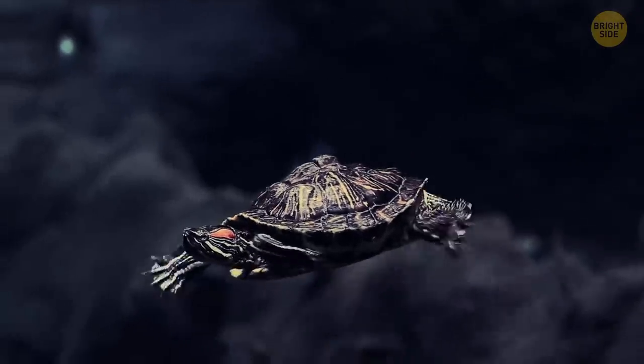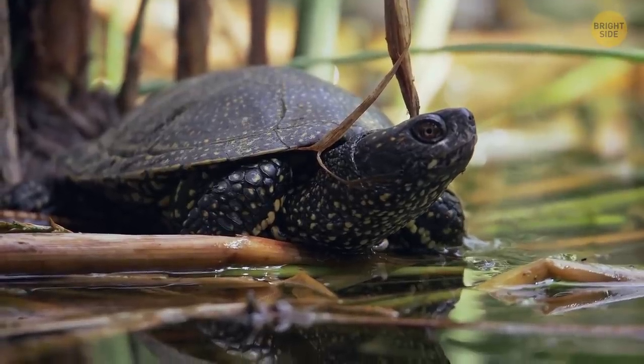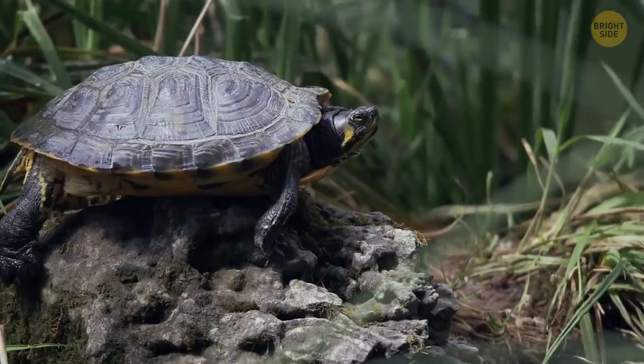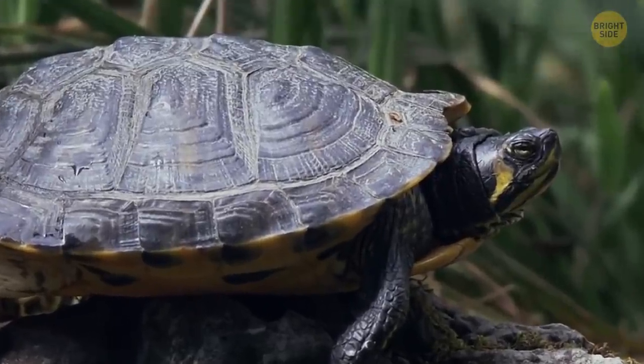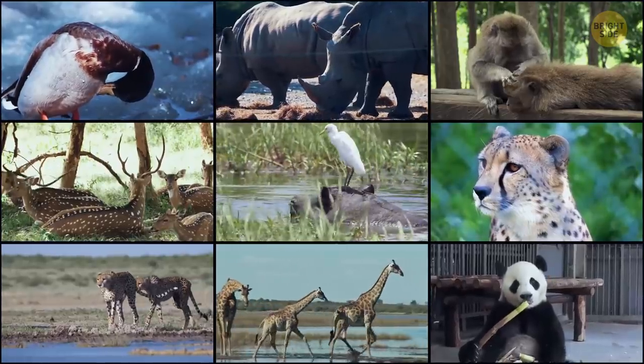A turtle's shell is an integral part of its body, and despite the reptile being able to hide its head and paws inside to protect itself from predators, its skeleton is fused with the hard shell, and just like any other animal skeleton, it grows with the turtle itself.